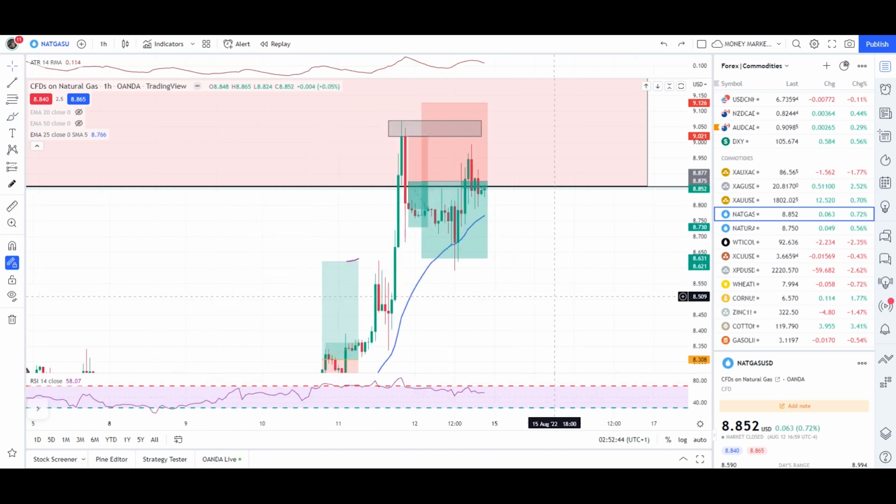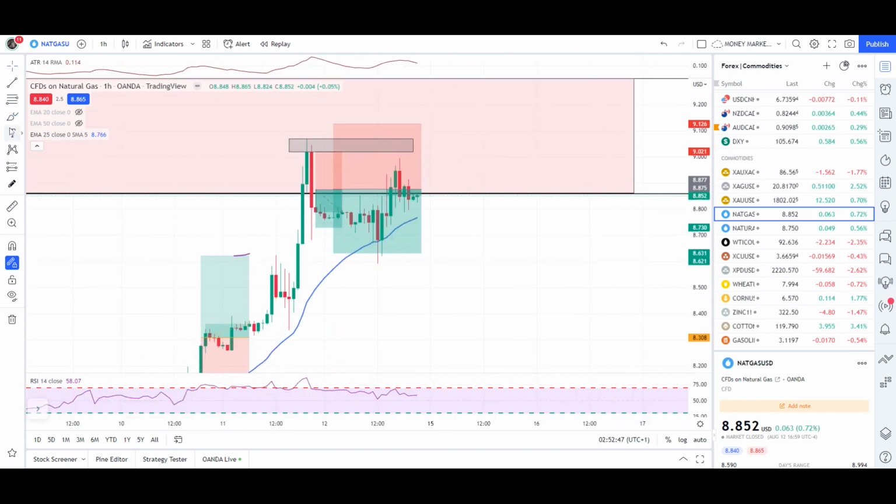Now, what to expect here? As you can see, we already marked the rejection zone here on the first top. If we have a push up, just keep an eye here. The first top is from 9.018, goes up to 9.069. If the market keeps on pushing up, it will come into this rejection area right here. In that case, we will have a clear double top on the 1 hour time frame.